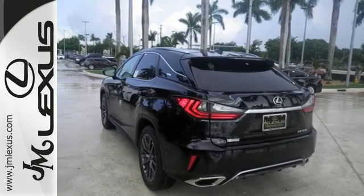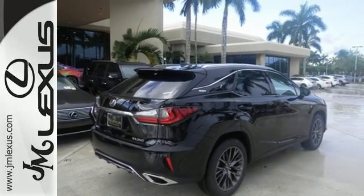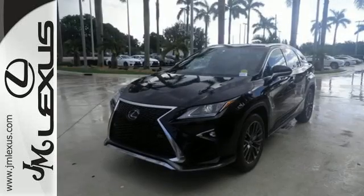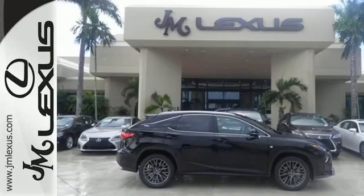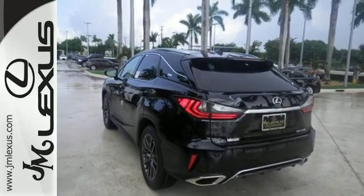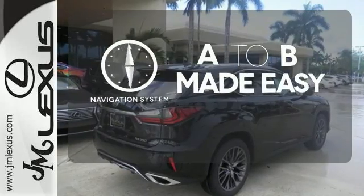It attacks each day with the features that serve your comfort, such as Lexus personalized settings that allow you to program a variety of electronic features to your liking, and smart access that lets you start the car without taking the keys out of your pocket. The center console has USB ports to keep you charged and connected, and subscription-free traffic and weather eliminates surprises along the way. Never feel lost again with the navigation system.